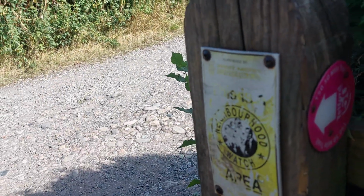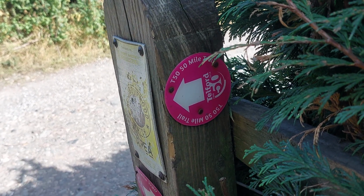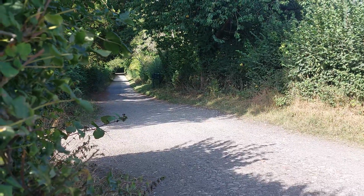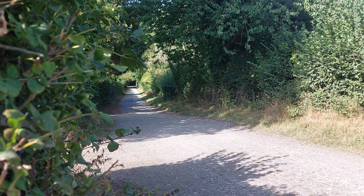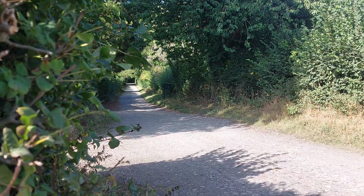Instead, where, see this signpost to my left, the Telford T50 50-mile trail is taking us down this road in front of me, and this road should be taking us into Wellington, and that's the way we're going to be going now. So yeah, let's carry on.